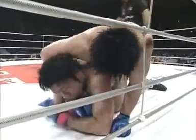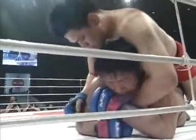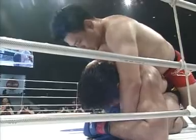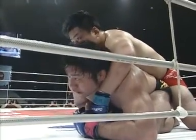How important or how much of a factor has that 10-pound weight advantage for Mubei played in this fight, Matt? There we go, it's submission time. Sorry, Matt, what? It's not really the weight advantage here. I think it's more the strength advantage. Mubei is able to stop the things that Yamamoto is trying to do.